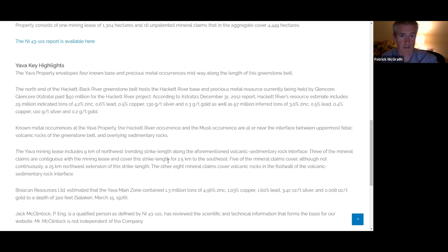As it mentions here, we own one side of the Greenstone Belt. Glencore owns the other side, which has the Hackett River deposit, which is just a massive deposit. It's like 80 million tons, in the billions of pounds of zinc, and I think it's around 400 million ounces of silver. So it's a very large project. It's underexplored on our side of the belt. We're just waiting to see what Glencore wants to do with it.